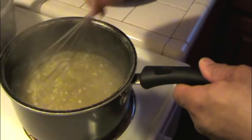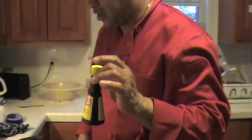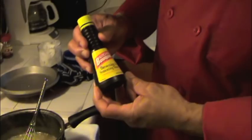Doesn't look like much of anything other than water with flour in it, but it's more than that. Then I'm going to add some browning seasoning. We call it a kitchen bouquet. Instead of making a roux or something like that, which is not really the way we make a gravy, most chefs would use this. Just takes a little bit. It's a browning seasoning, a browning and seasoning sauce.